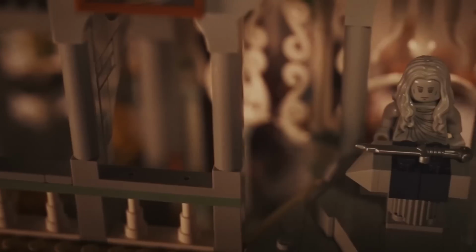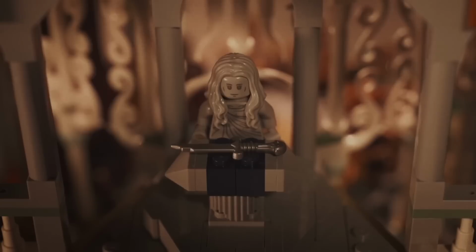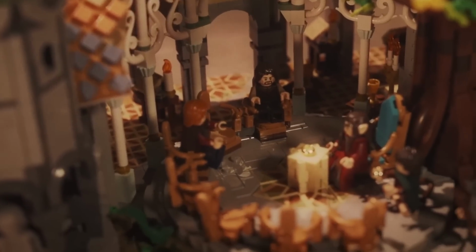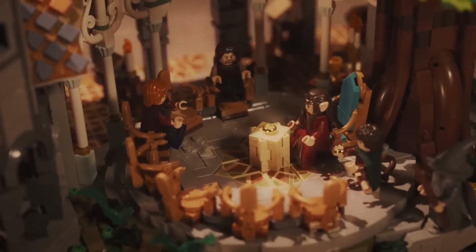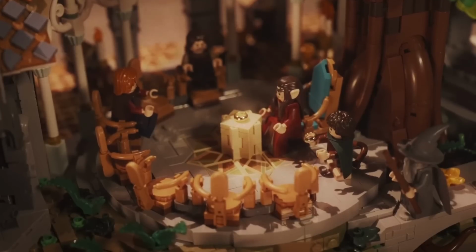The third phase of the build is the House of Elrond, which includes a repository for the shards of Narsil, along with an elven princess statue which guards the fragments. And of course, there is the Council of Elrond, the circular meeting area where elves, dwarves, and humans unified and formed the Fellowship of the Ring.